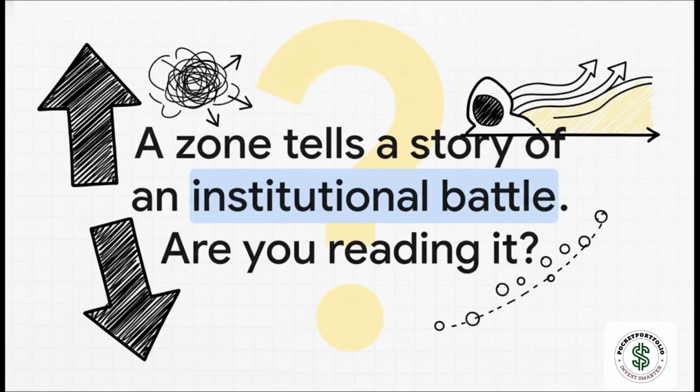So when you really think about it, a zone isn't just a price level on a chart. It's a story. It's the story of a battle fought between institutions. And the question you have to ask yourself is, are you reading that story correctly? Because your job isn't to guess or to fight them, it's simply to understand their story and trade right alongside the market's real movers.